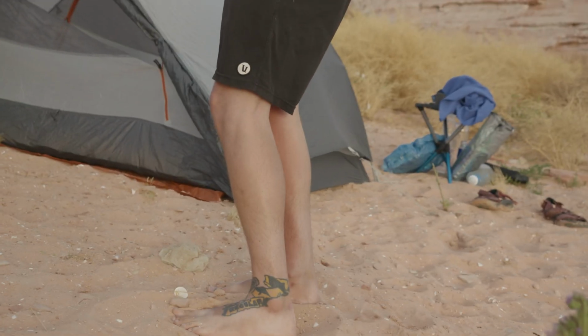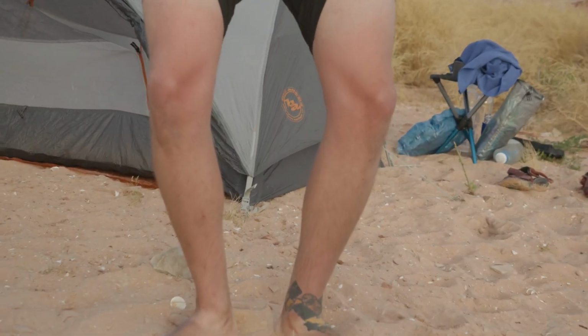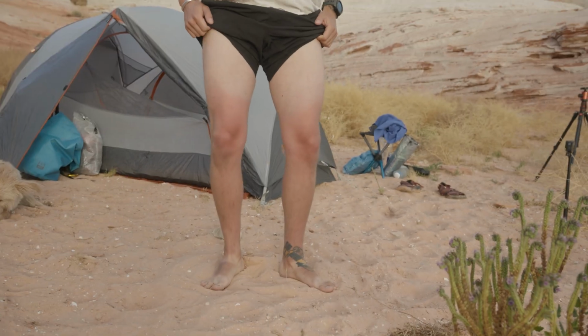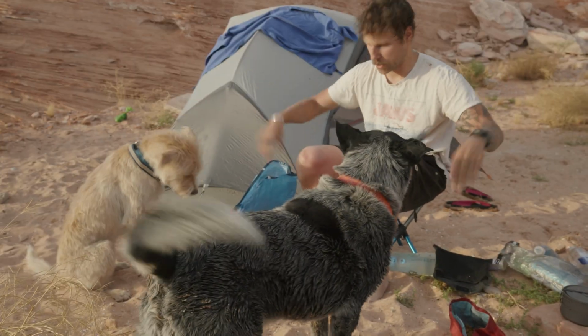Didn't really get burnt this time. Not bad, huh? Actually, it's selective burning. Dang, that's attractive. That's gonna be a nice tan.